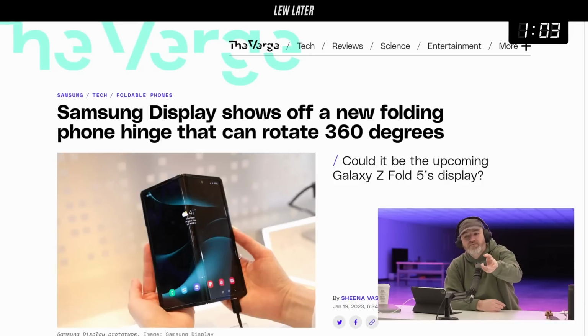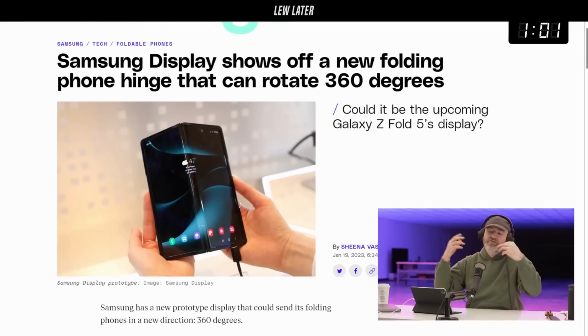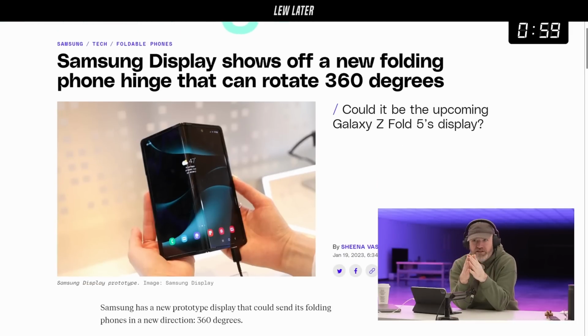But anyway, if it's Samsung Display that's working on it, this could be far in the future. This could be a development that comes in some future generation as opposed to the next one.